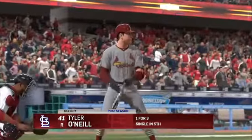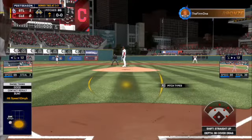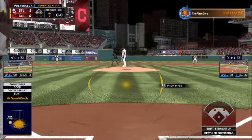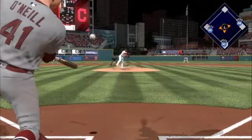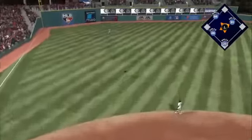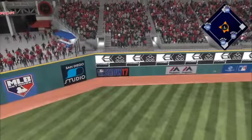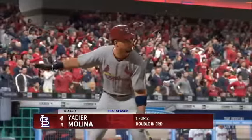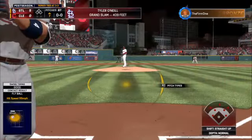Digging in to try it again, Tyler O'Neill. Center fielder, Tyler O'Neill. He comes set. Here's the 0-0 pitch. Here's a shot to left field and deep. Look at this. Gone. Ready once again, Yadier Molina. He doubled earlier in the game, 1 for 2 to this point.